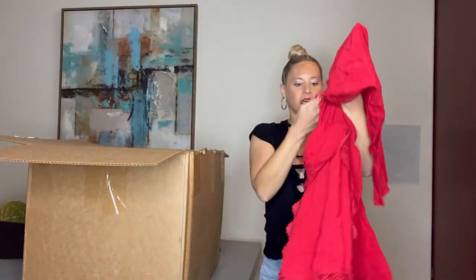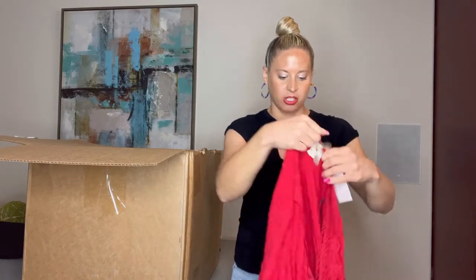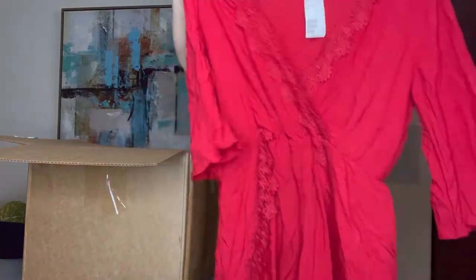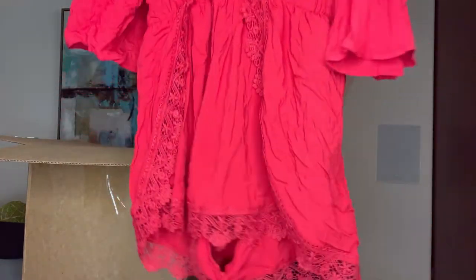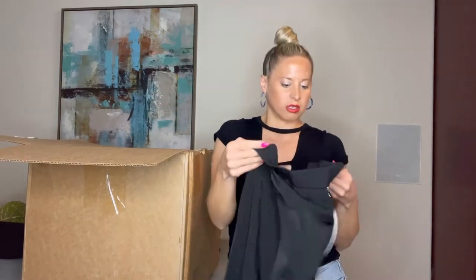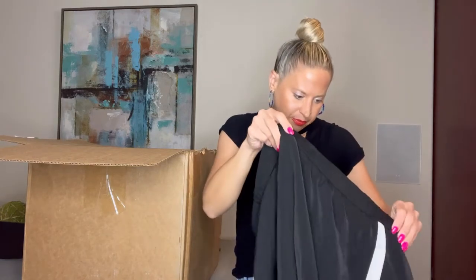It has a tag, it's H&M, it's $35, so that's pretty good for being H&M actually. It is size 14. It's a red dress. This I will probably put in one of those boxes or try to sell myself because Flip and ThredUP both don't take H&M.